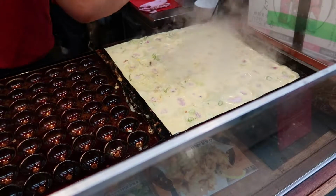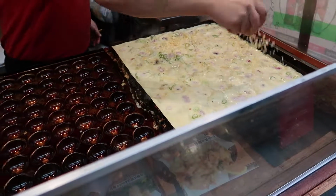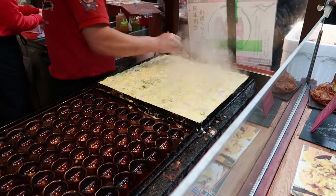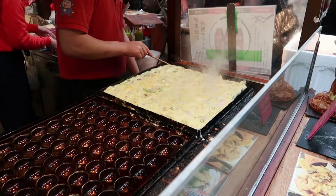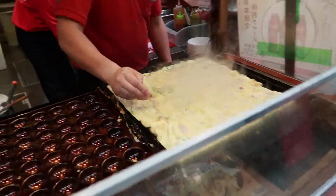One thing that I didn't expect here are these. You'll see a lot of stores and stalls selling takoyaki. It's like almost everywhere you go, you'll find someone selling these. I had this for breakfast this morning, so I didn't need to try them again. Sorry.